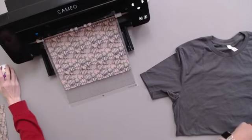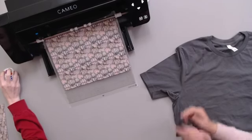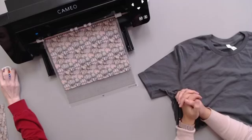So we're just going to send this and cut it. Whenever you're sending it, I know that you guys can't see this, but if you put it on heat transfer smooth, it's going to ask you if you want to mirror it, and you're just going to say send as is. Because with printed pattern HTV, like Margie said, you do not want to mirror it. Trust us.